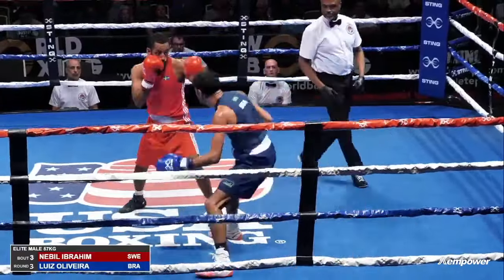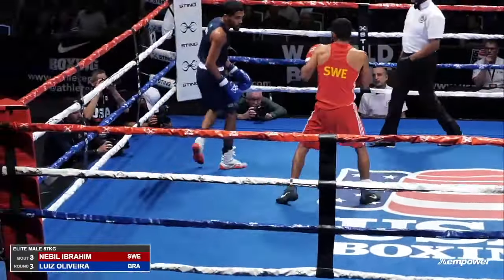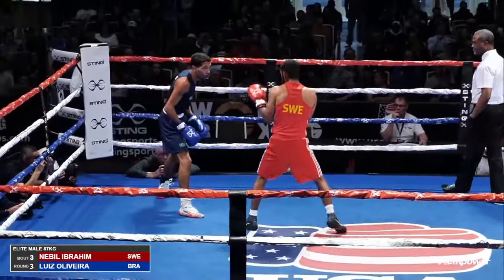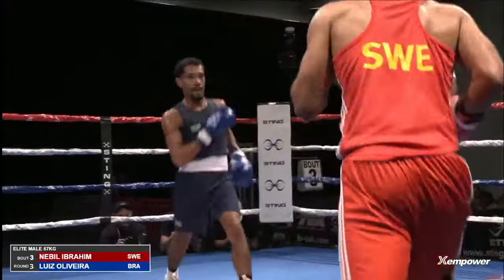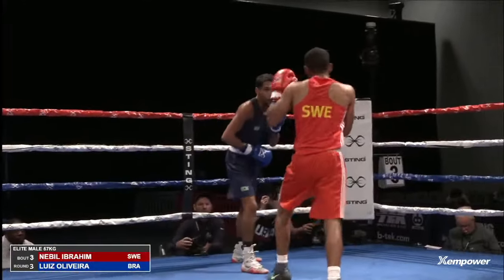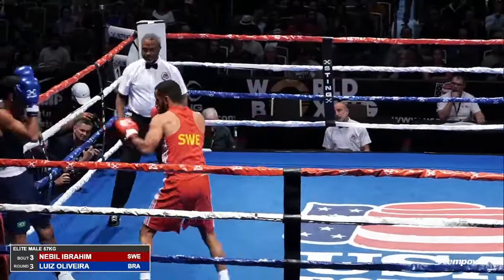Good hook to the body, and then follows it up with a hook upstairs, both with the left hand by Oliveira. Oliveira, it's like swinging at the same pitch twice. He throws the left hand, it doesn't reach. He just leaves it out there and stretches it a little farther. Touches Ibrahim with it.